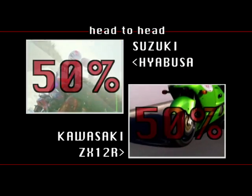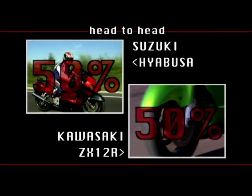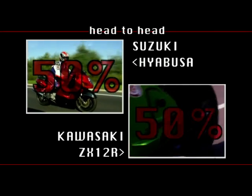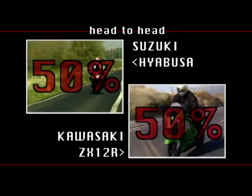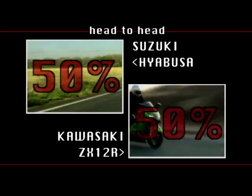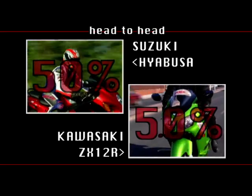Well, will you look at that result? It's a straight split down the middle with 50-50 on either side. The Hayabusa's got the power, but people may be put off by the looks. The Kawasaki looks the business, but those last 2 miles an hour taking it to a genuine 200 just aren't quite there. You're going to have to make the call yourselves.